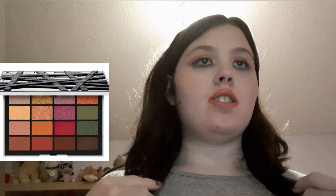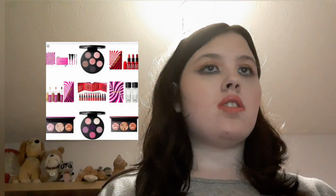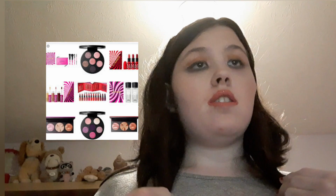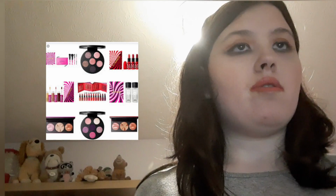NARS's Holiday 2021 eyeshadow palette. This is so repetitive, the colours are boring. Do not remember this, probably because it's boring. Next is the MAC Hypnotizing Holiday Sets and Kit collection for Holiday 2021. This is a circle which looks very difficult to store, but I do like how colourful it looks. A lot of matte releases I don't really have an idea about because there's so many, but the colours are kind of repetitive. Lorac have their holiday palette, very neutral, very boring with a pop of green. Probably don't remember a lot of these because they are boring for that reason.